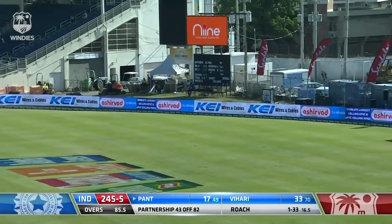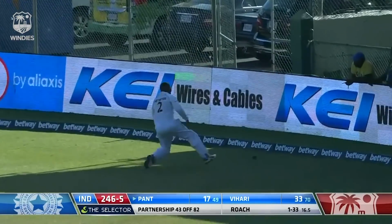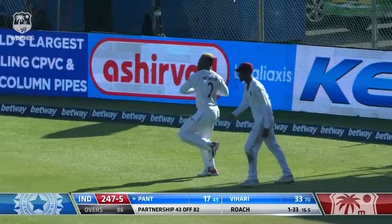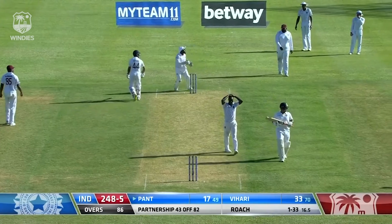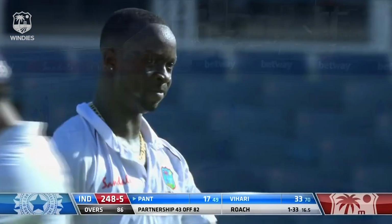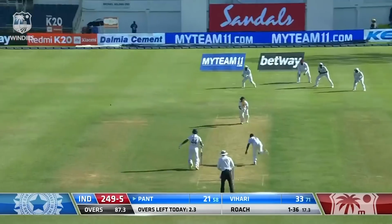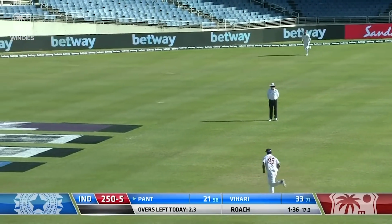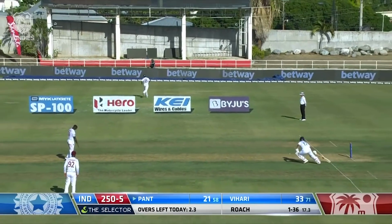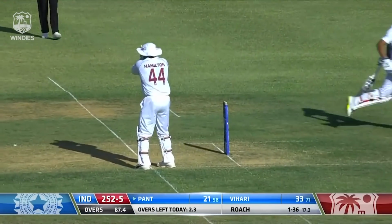Oh, in the air, just getting away with it. Playing a shot, getting an edge, and that should go. Good effort from Shimron Hetmyer. So he gets straight, and that's exactly where the forward square would have been, and he would have stopped that. The 50 partnership comes up.